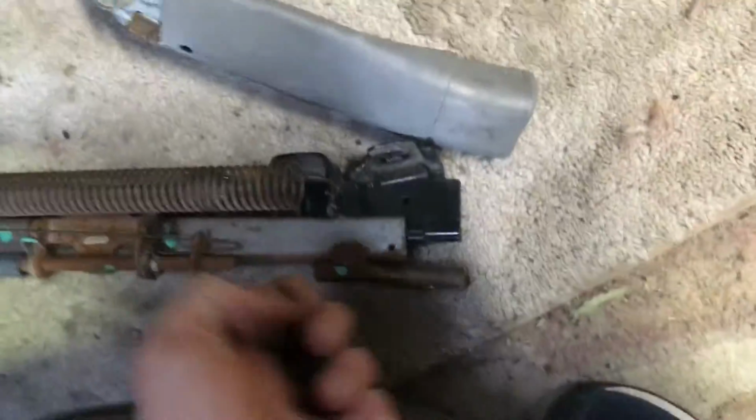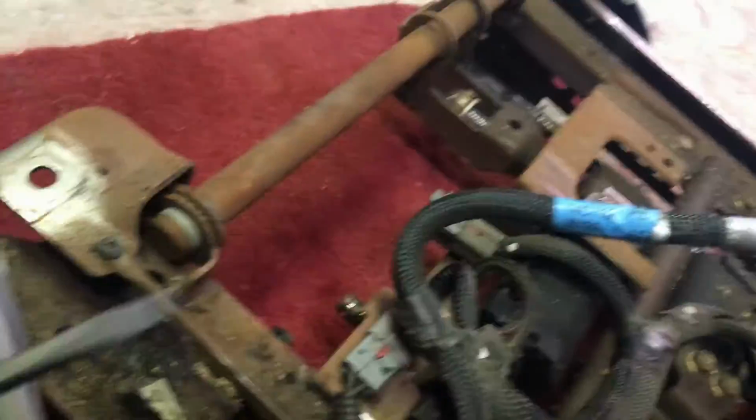Got all my parts off. Now I got this seat, it's more maneuverable. And I got more parts to sell. So I could just try to stack these somewhere. That's what's gonna happen.